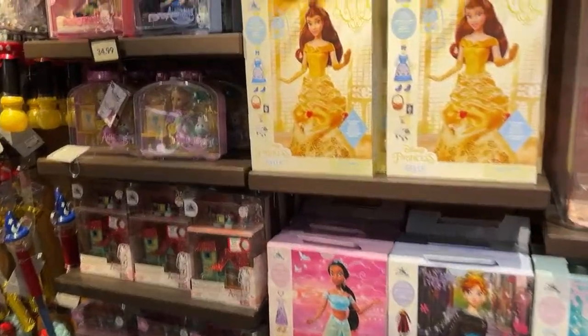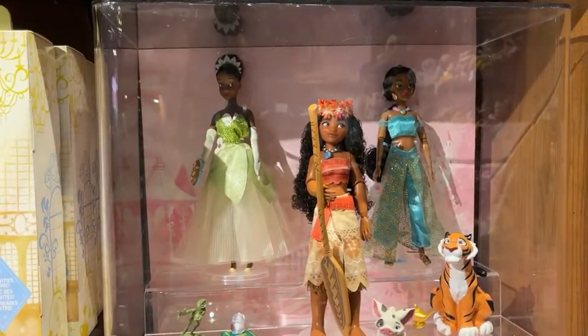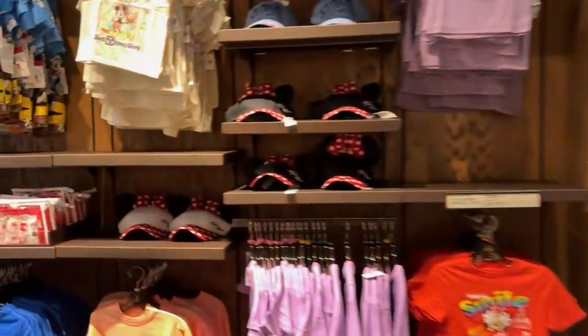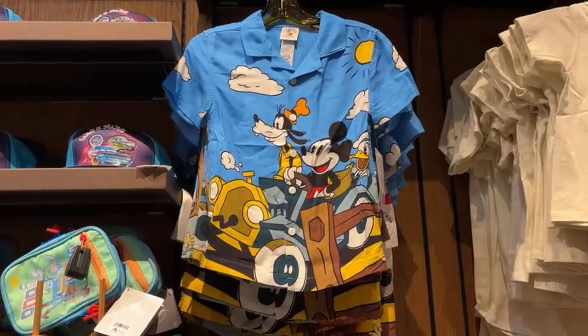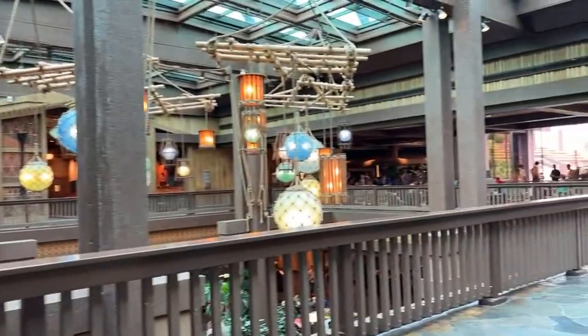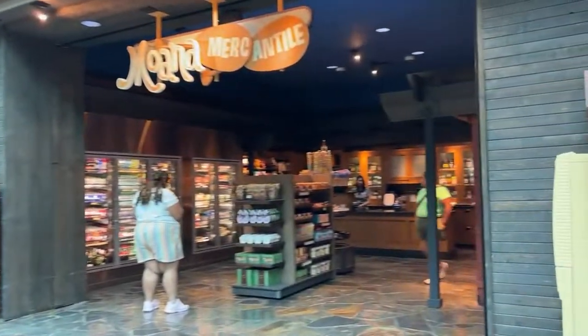And these are posable dolls, which are kind of new. So the traditional dolls, like what you would expect. And they're posable. I find that interesting. And so that's the Moana Mercantile. I mean, you have a lot of this stuff. Now, what we're seeing everywhere are these oversized print shirts. Disney Style is a store in Disney Springs that has tons of adult versions of these. This is a kid version. It's kind of, they're big and they're kind of loud. So it's kind of cool. And then that's the Ohana check-in. And then what does attach to the Moana Mercantile is a little shop.